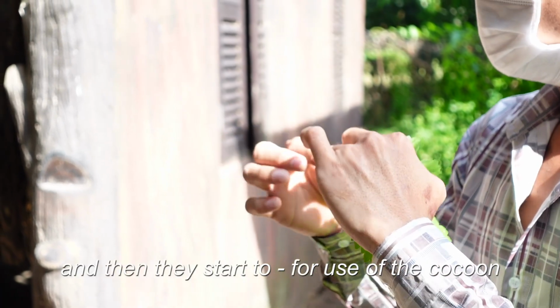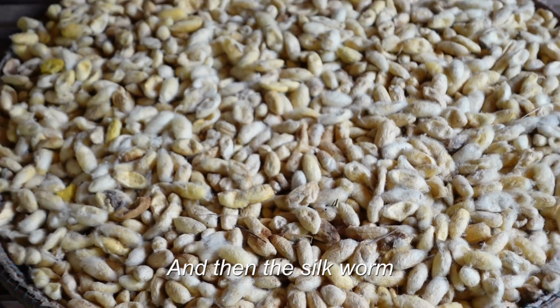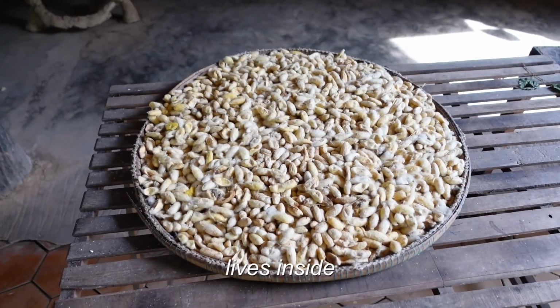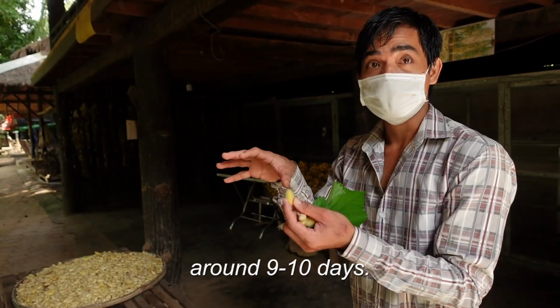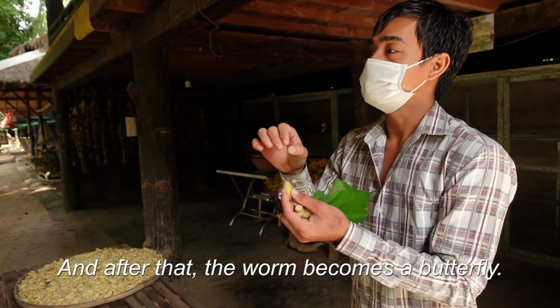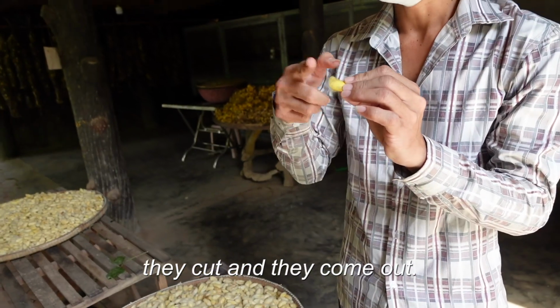And then they start to produce the cocoon. This is the cocoon. And then the silkworm lives inside. It stays inside the cocoon around 9 to 10 days. And after that, the worm becomes a butterfly. And then the butterfly cuts and comes out.